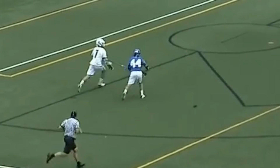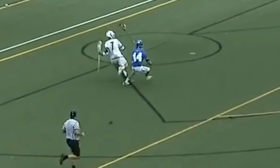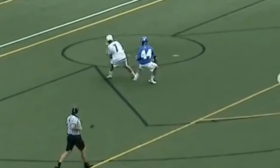Now, right here, Pat Spencer is going to roll. So the defenseman is anticipating this change of direction. And so instead of continuing to run in the same direction, notice that his right foot has now taken a drop step. Right there, see? He was traveling in this direction. He took a 45-degree drop step towards the goal in anticipation of the change of direction.